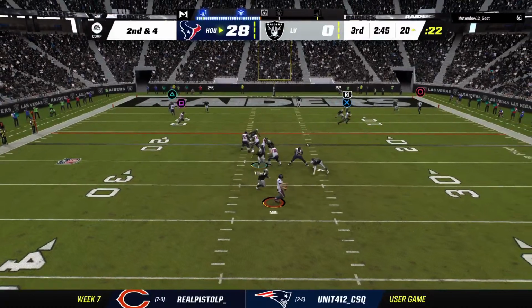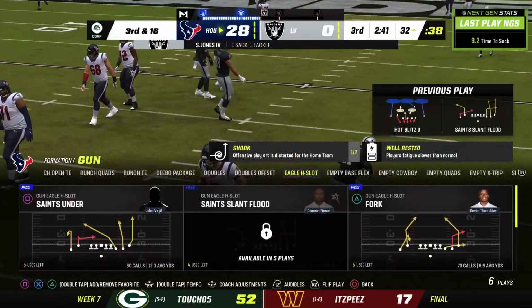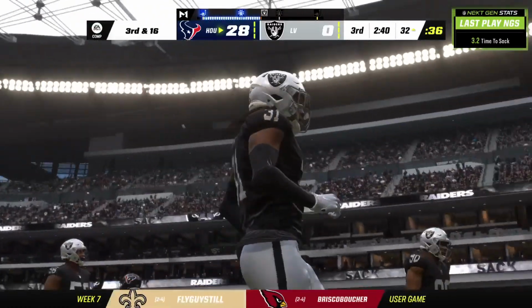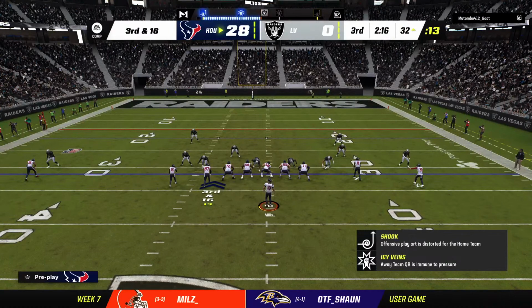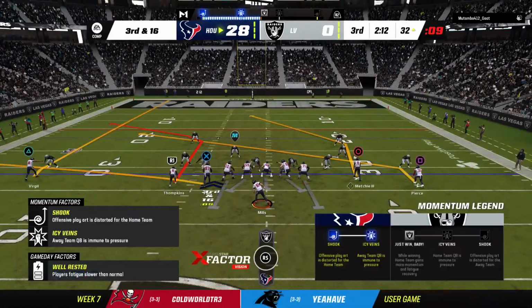Working out of the gun, Mills. And he can't find anywhere to go with it, and he goes down. He couldn't get away. He'll wind up losing a dozen yards, a 12-yard loss, and it brings up 3rd. So now after the sack, Mills and the Texans need to navigate a 3rd and long.